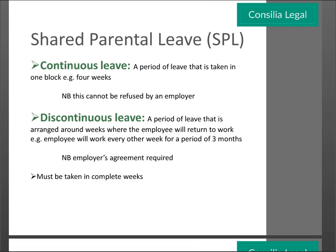Right, so with shared parental leave, here's another overview of what type of leave can be booked under the process. You've got two types: continuous leave and discontinuous leave. Continuous leave is, as you would expect, a period of leave that is taken in one block. So a block of 4 weeks, a block of 2 months. And with this type of leave, it cannot be refused by an employer. So if an employee submits a request for continuous leave, which we will discuss later, how they go about the notifications, that has to be granted. And unfortunately, the employer will just have to work around that.